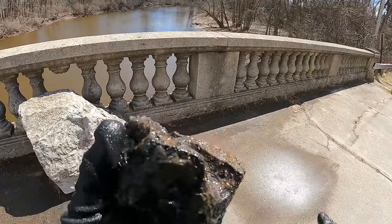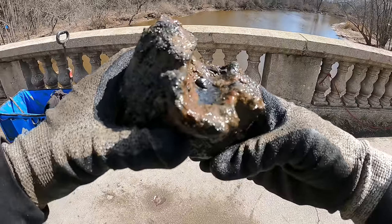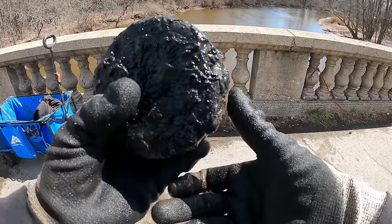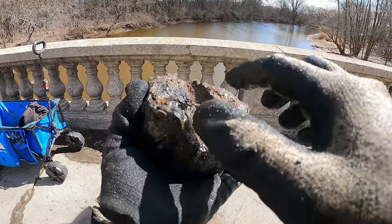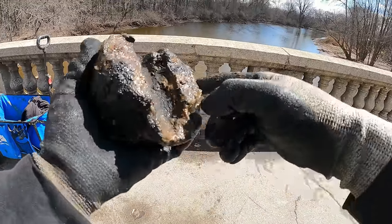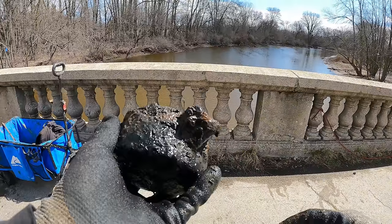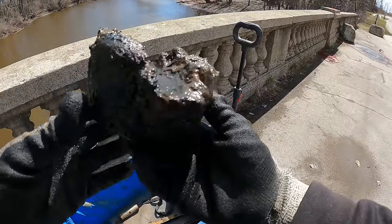What in the world do we have here, you guys? Look at this thing. I don't think I've ever seen anything like that before, you guys. This thing is super heavy, but check this out. It's got some kind of cutout in here. It almost looks like some kind of, I don't even know. Like some kind of spout or something, if you look at it. Huh, the old mystery piece.